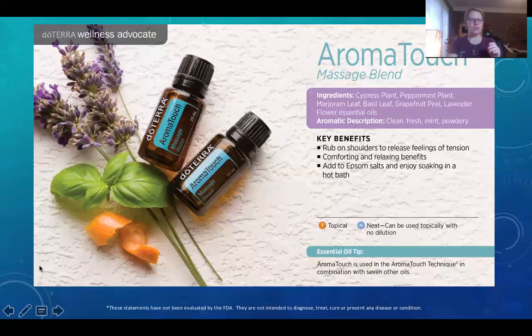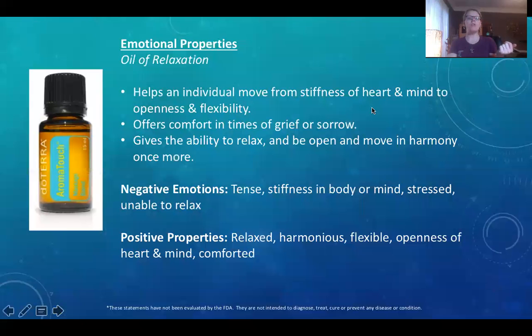And then emotionally, and because this is a blend, we're not going to have the chemistry, so just know that. Emotionally, this is the oil of relaxation. Sometimes we have those times in our life, or we might know somebody that really just can't relax, like they just don't know how. And so Aroma Touch, by diffusing it or applying it on the back of the neck, their shoulders, can really help them to move from a state of stiffness to openness and flexibility, okay? It really can offer comfort in times of grief or sorrow, and it helps somebody actually have that ability to relax and to move, okay?